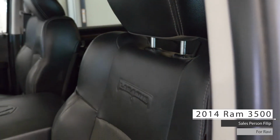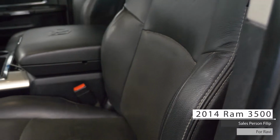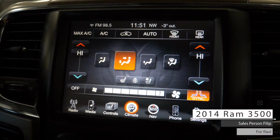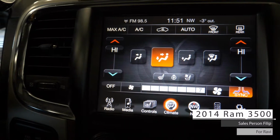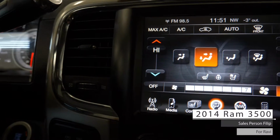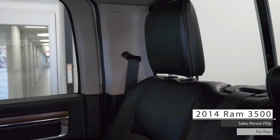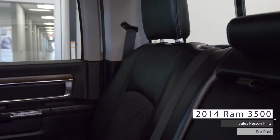As well, Ravi, the interior features clean premium stitch leather seating with powered adjustment and driver memory, dual zone climate control system, heated and vented seating, heated steering wheel, sunroof, and standard folding rear seating.